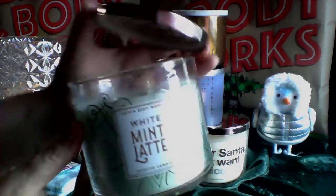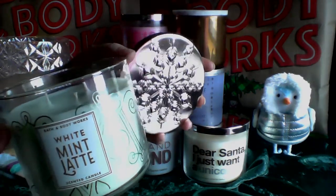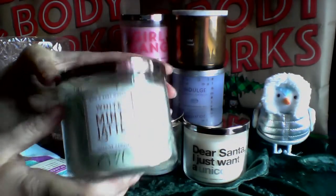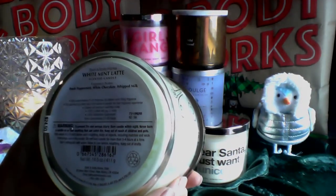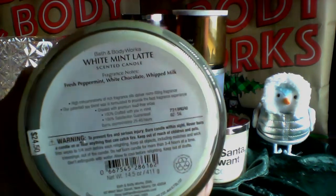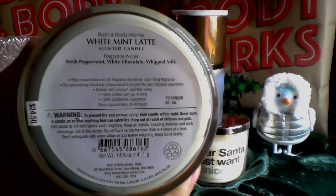So it's got a cute kind of top with a little snowflake. It's early in the morning, we're lucky I remember the word snowflake. And this is fresh peppermint, white chocolate, and whipped milk. So it's not really that much different from the unicorn one, to be fair.